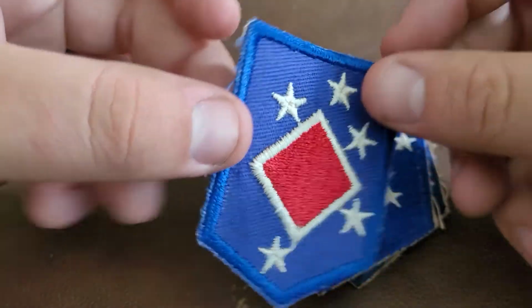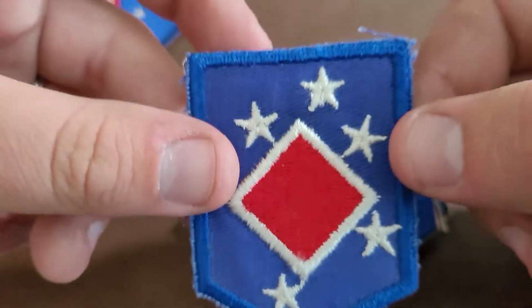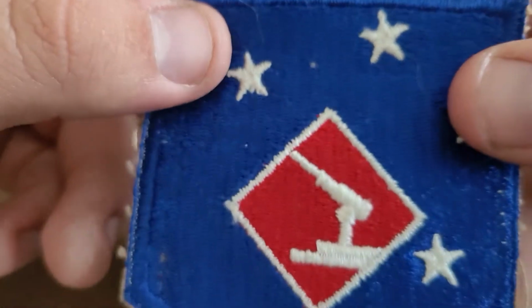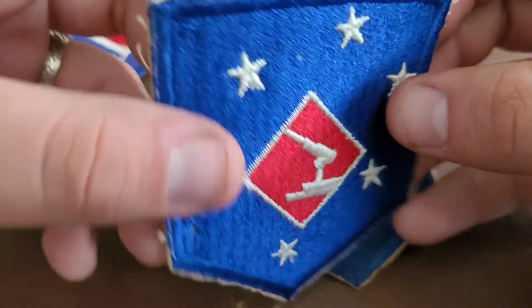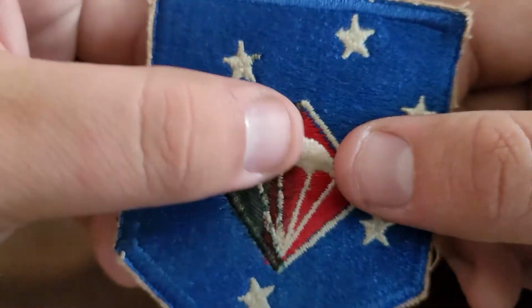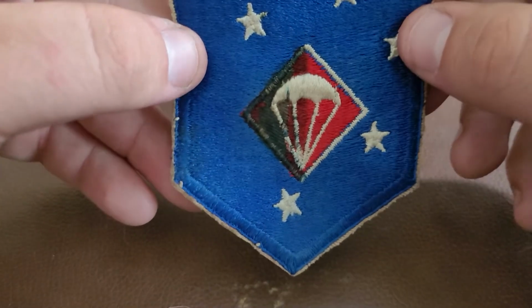I have a smaller cheesecloth backed headquarters. And here we go with defense battalions. And right here with a factory error, first MAC paratroops.